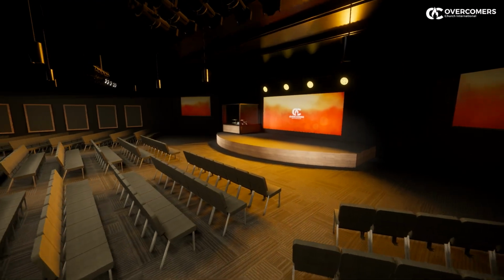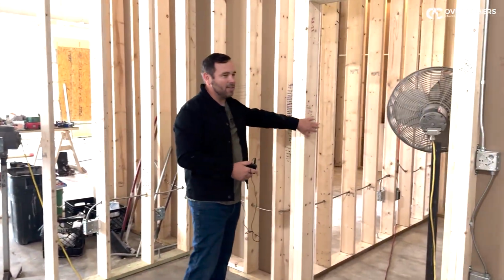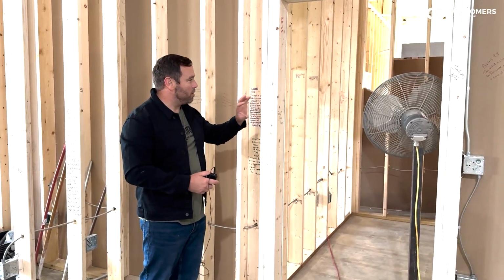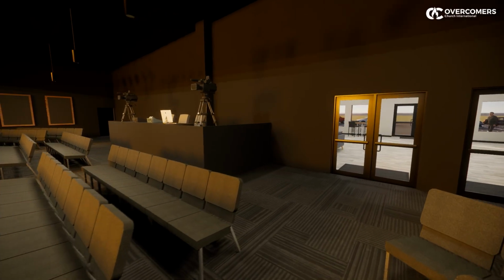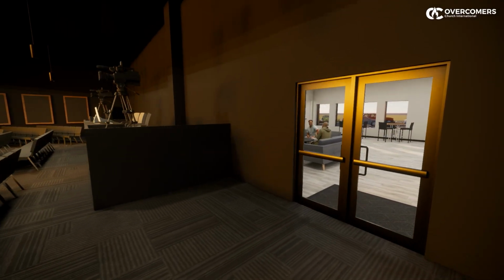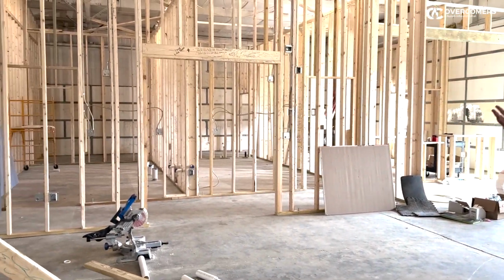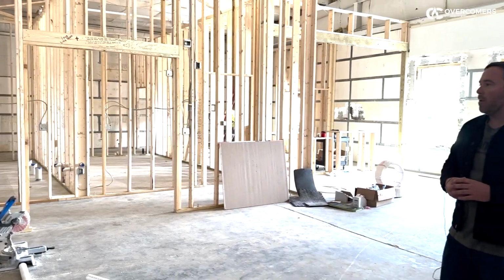So now we're at the back of the sanctuary, and right here we're gonna have a safe counting room. So whenever we receive the offerings, we'll be able to put that in there. It'll be a really safe place for the ushers to go in there and count it. And you know, just a safe place to keep the money, that kind of stuff. So over here is the bathrooms, and we just want to give you guys a little bit of an idea of what it's looking like as the walls are going up, and you're starting to get some vision and picture for it. And we're really excited.